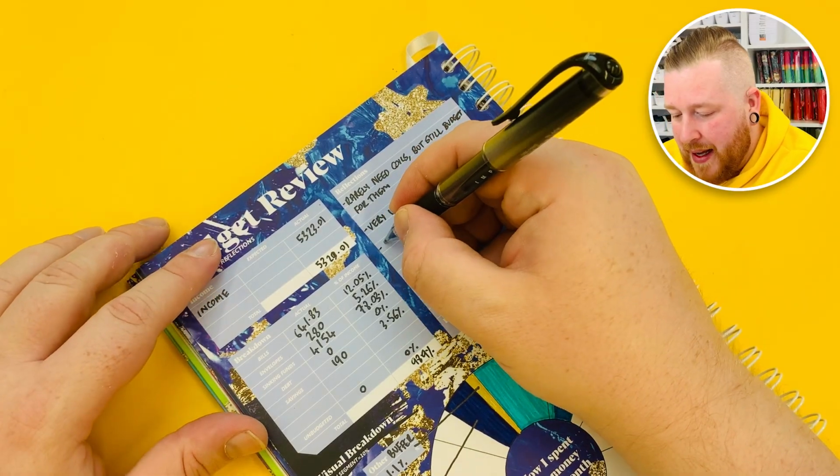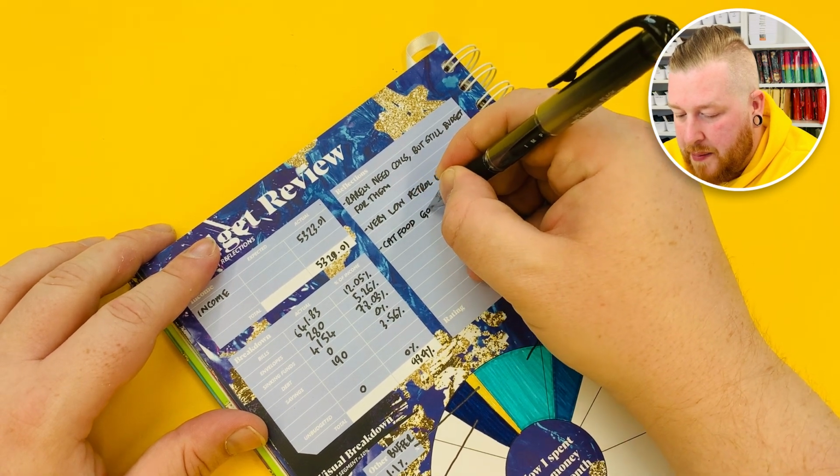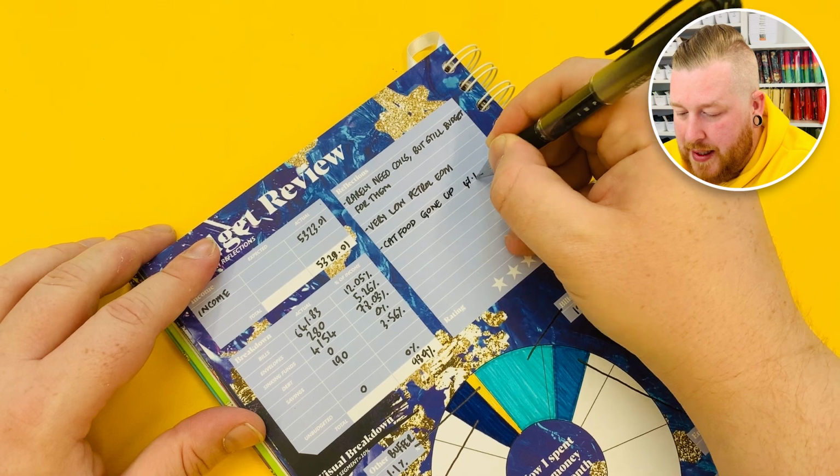And then the other thing is that cat food has gone up to 41.19, and that would probably, if it starts to get silly, I'll start to try and give them new cat food, but mine are so fussy, so it's very difficult to do that.